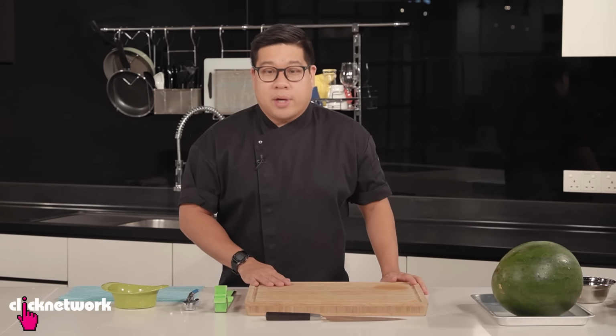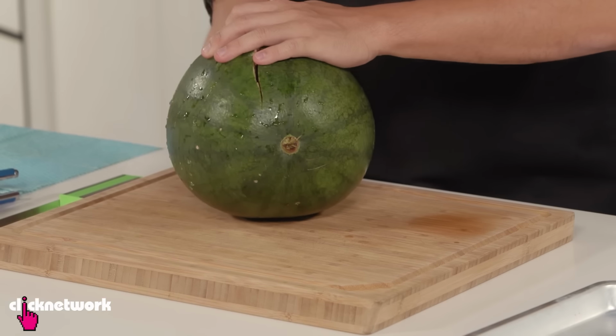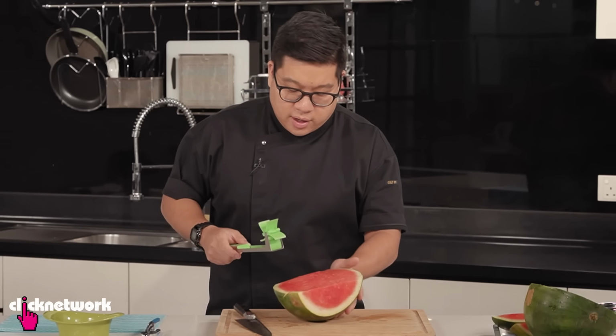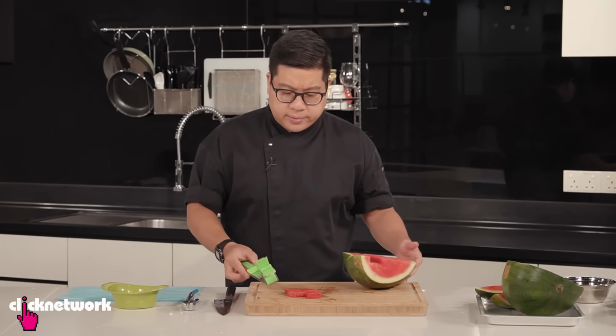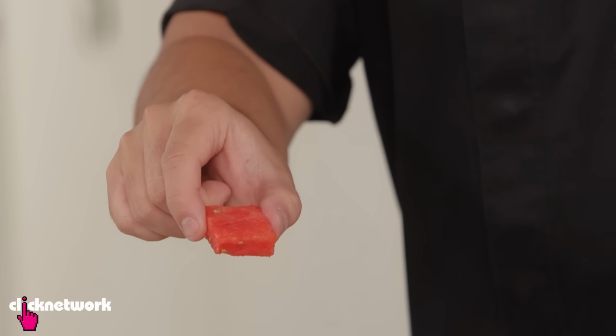What are these items going up against? They're going up against my trusty knife. So the objective of this watermelon cutter is to make watermelon cubes. And then the next thing is I take this and I... Oh, wow. That was actually quite easy. It worked. I wouldn't call these cubes though. They're kind of like watermelon tiles.